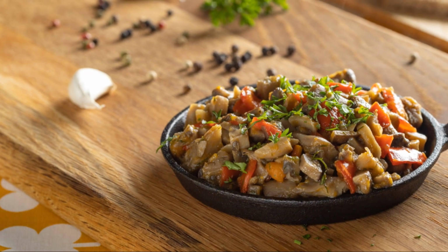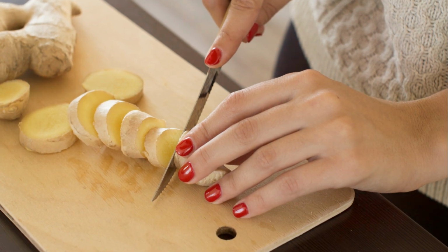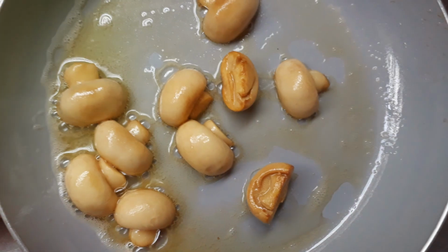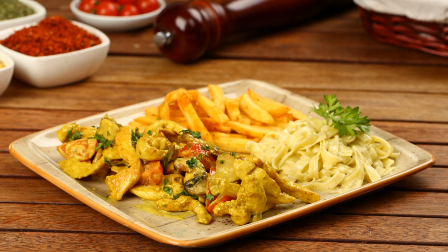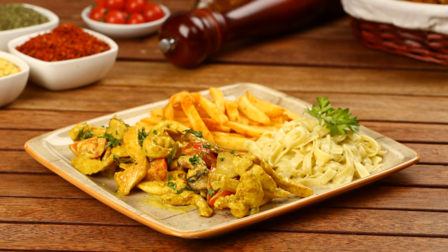Finally, for a quick and easy option, try a mushroom stir-fry. Combine your mushrooms with soy sauce, fresh ginger, and your choice of vegetables. Sauté everything together until the vegetables are tender and the mushrooms are perfectly cooked. Serve this over rice or noodles for a satisfying and nutritious meal.